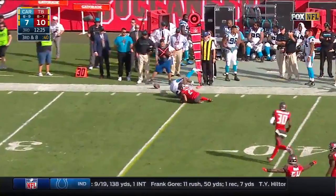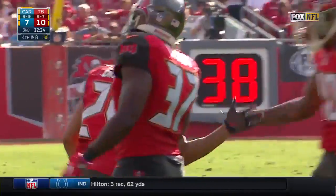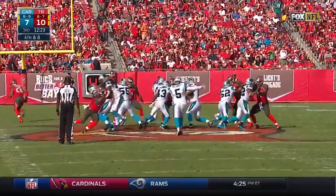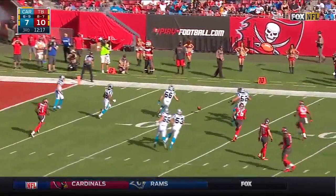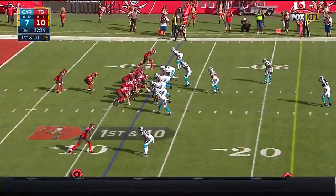Another dangerous throw, and that was in Grimes' direction. This time he just bats it down in front of Benjamin. This time he knocks it away. Contact made with a punter, and there is no penalty. I think he was blocked into the punter. And that'll be down at the 11-yard line. When nothing else matters.